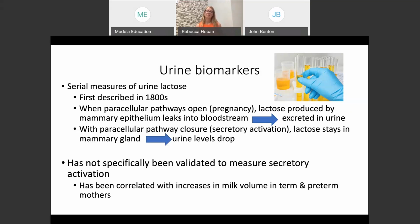Now, urine lactose hasn't actually specifically been validated to measure secretory activation, but it has been correlated with increases in milk volume in term and preterm mothers. So it seems like it should be a relatively easy thing to use. You just pee in a cup.